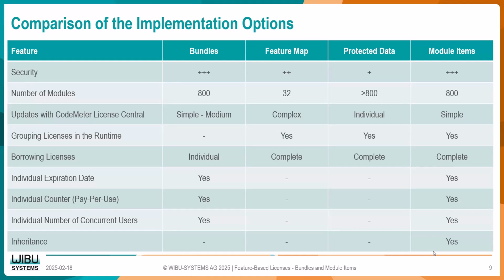Updates with CodeMeter License Central are completely individual. As I said, there is no native support for such a mechanism, and therefore you need to do everything by yourself. And all the other comparison options, grouping, borrowing, and the rest, are the same as with the feature map. It's as Rüdiger explained before.